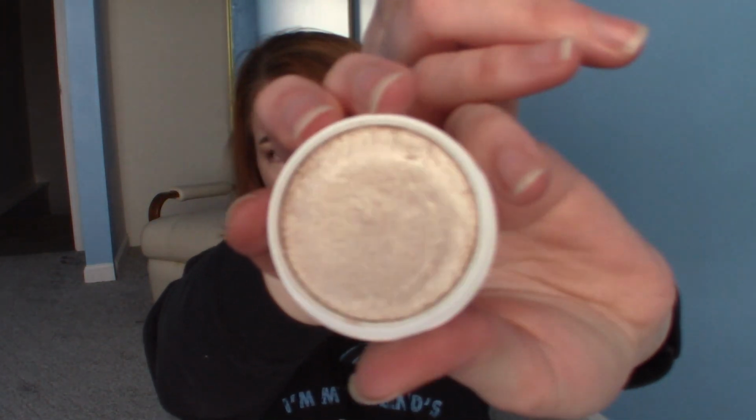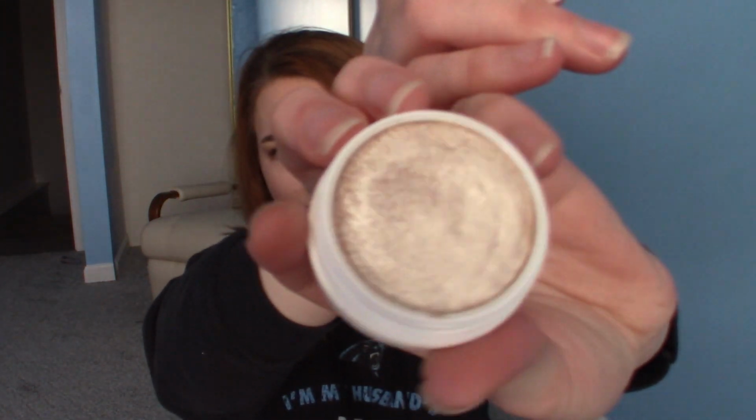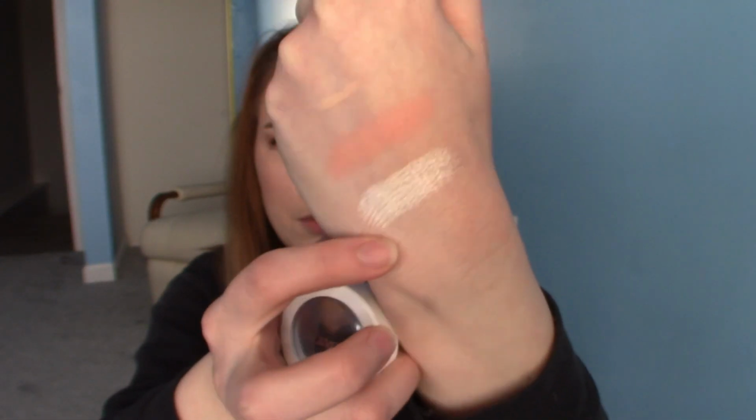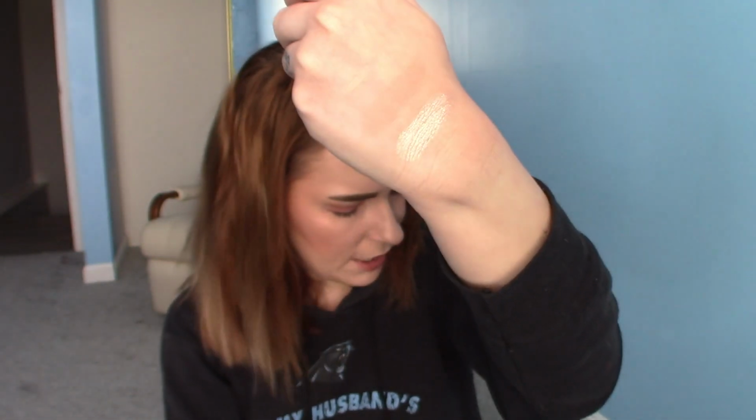Here it is on the inside. You can see there's a little bit of a dip on there, but nothing impressive or to write home about. So here it is on my finger. And obviously that's a really intense swatch. It would not be that blinding or stark on my face, but I wanted to make sure you could see it. So here we'll sheer it out a little bit just for giggles. So there it is, sheered out.